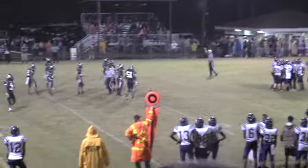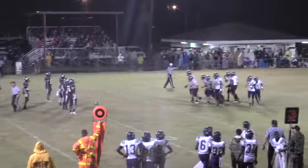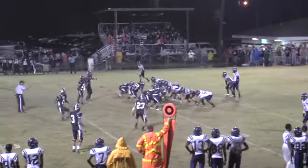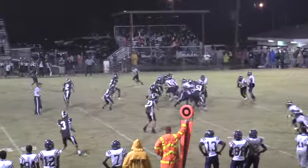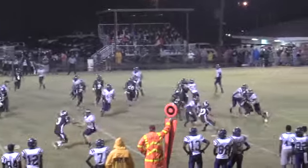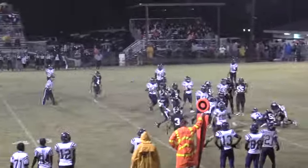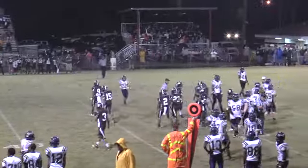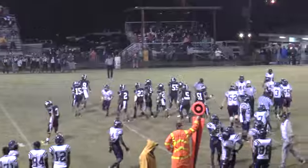The Dragons in a deep hole here. I say it's going to be about 3rd and 17, folks. 3rd and 18. Rain falling steady. Let's see what the Dragons can do. Holyfield gets the snap. They're going to give it to Dancy. Dancy gets to about the 30, and that'll be it. 4th down for Junction City as the first quarter winds down.